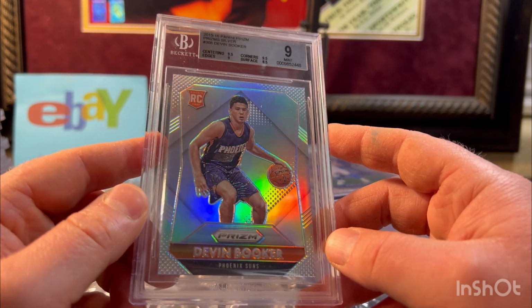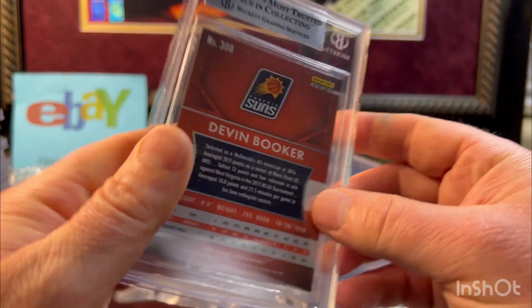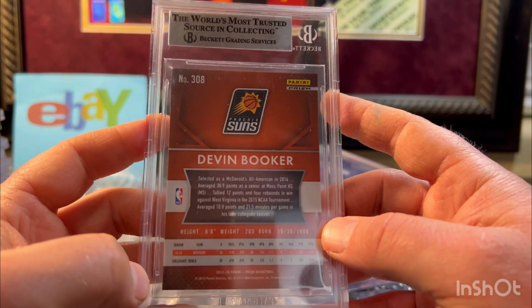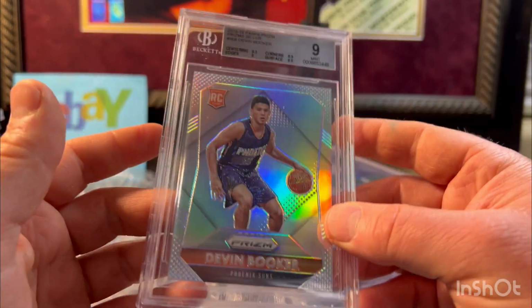So green light on this. You never know. Get the right grader. It's worth it. The corners look pretty good. Green light. Crack that one.